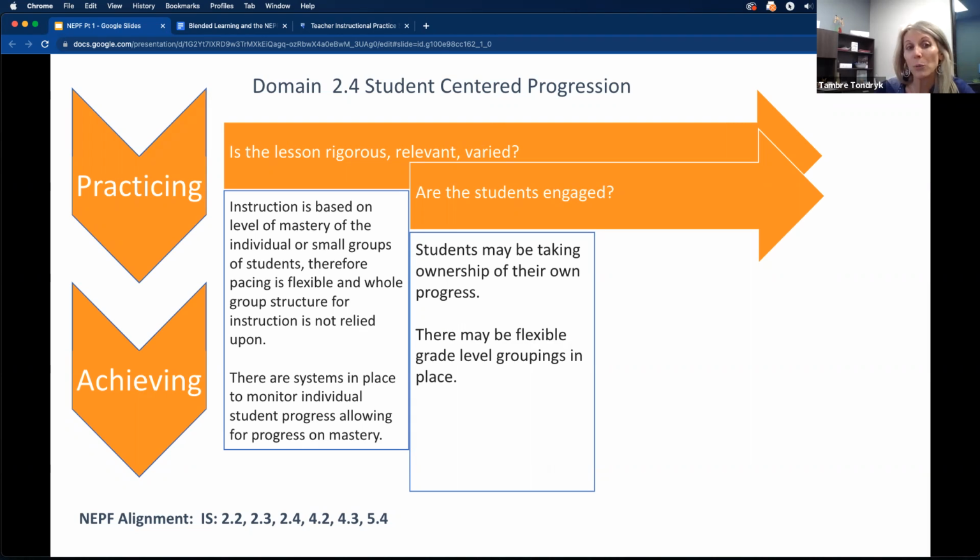And as a teacher, you build those frequent checks for understanding, and you can do that in a variety of ways. And you should see when you're observing a class like this, the students are taking ownership of their own progress, and flexible grade level groupings are in place. So I've mentioned before that Beacon Academy is a blended school, and we do not grade level schedule in our classes. If students are in English, they may be in an English class with students in English 1, 2, 3, or 4. The instructors are able to help students progress based on the mastery of their content.